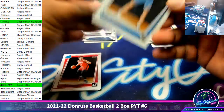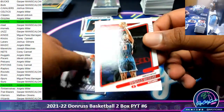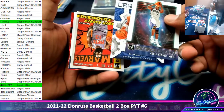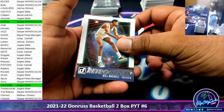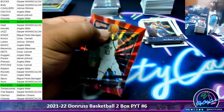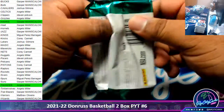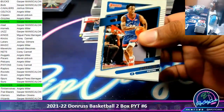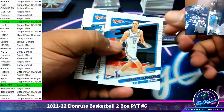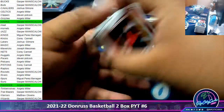A Giddy Rated Rookie Thunder. Well, if you're happy, Angelo, I'm happy. Thomas Bryant, Press Proof Wizards. A rookie parallel in the back, maybe. Nope. But it is number /299, Mike Conley Jazz. What a freak.